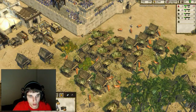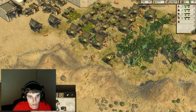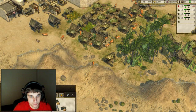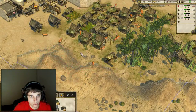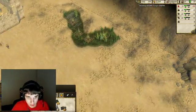Farm wise, you do have a few more farms than you did before. You have a pig farm. And no, that's actually it. You only have a pig farm because these are not all farms. So, yeah. Never mind, you only got a few new farms. And you can only build them on green, obviously. You can't build them anywhere else unless it's green.